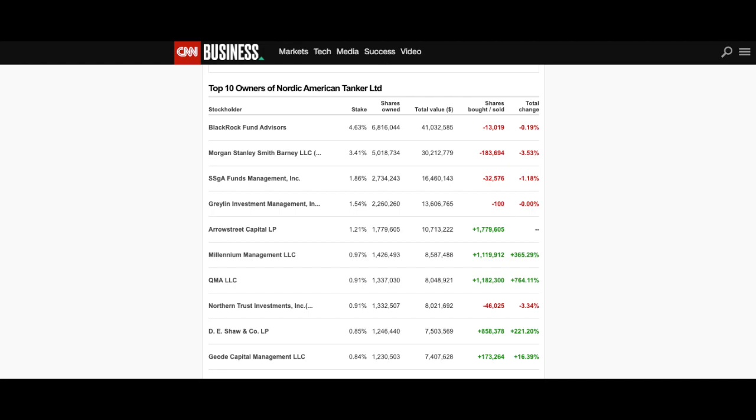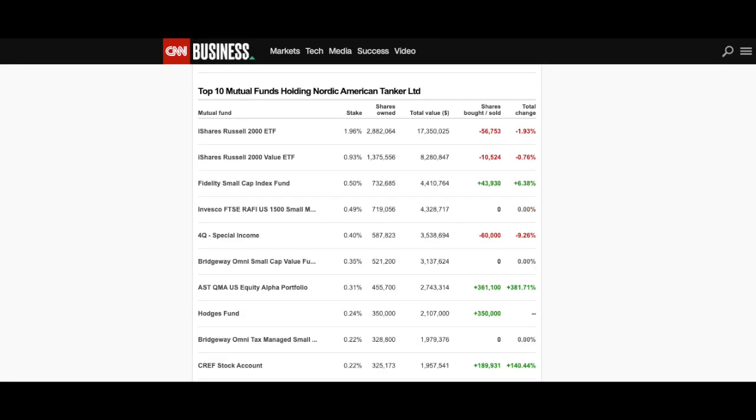So we can see BlackRock is the one leading the table, then Morgan Stanley, SSGA Funds Management, Graylin Investment Management, Arrow Street, Millennium, etc. This other table shows the top 10 mutual funds holdings for Nordic American Tanker. We can see that iShares Russell 2000 ETF, iShares Russell 2000 Value ETF, Fidelity Small Cap Index Fund, all of these were buying and selling a lot of shares during 2019, and these are their final stakes after buying and selling shares to their positions.